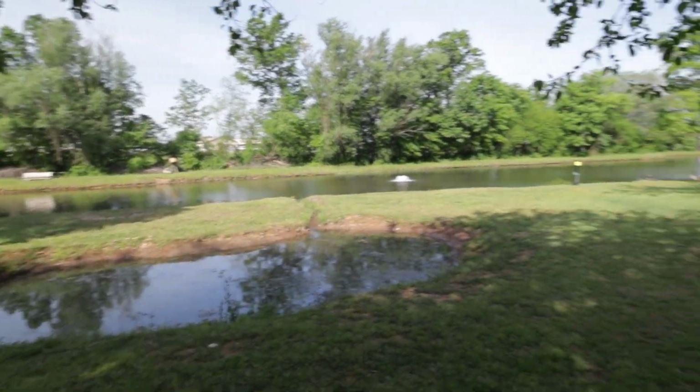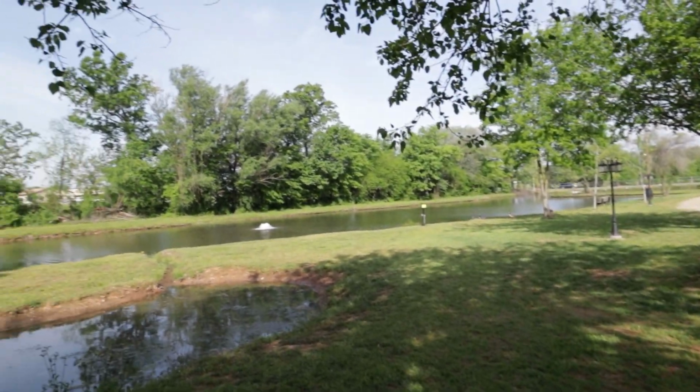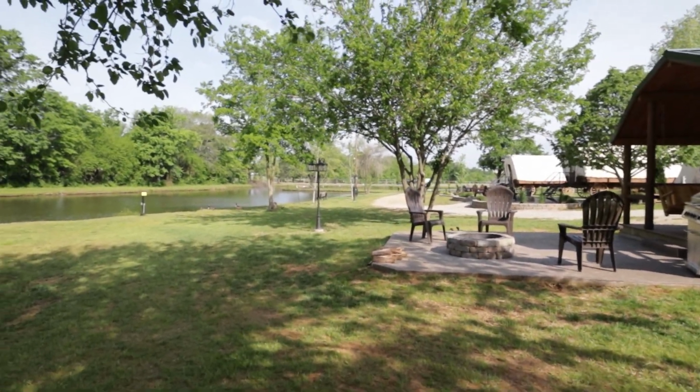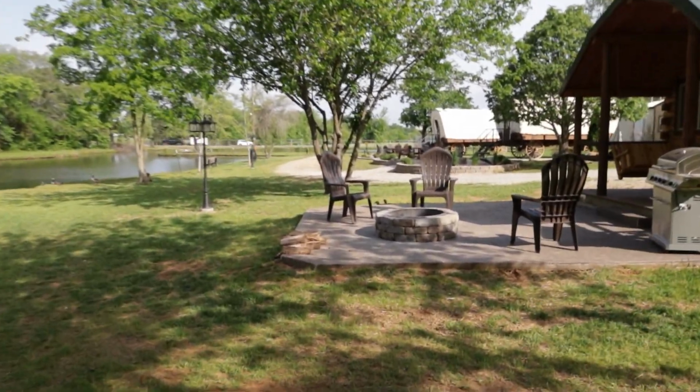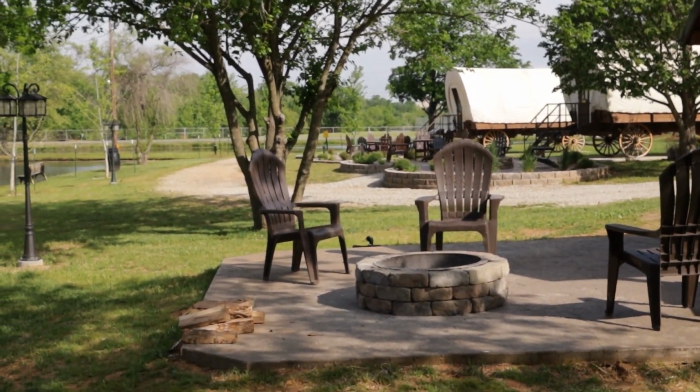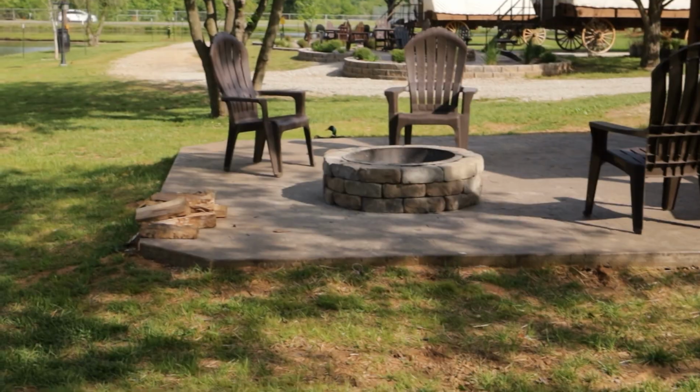Up here at the front of the park, we've got a nice pond. It's not the catch and release pond. It's just a place to walk around and enjoy. But I'm noticing a lot of birds. See the two ducks just chilling right there next to the patio?